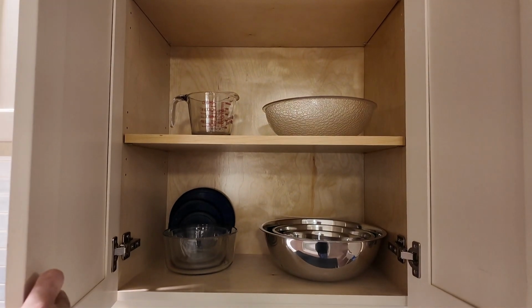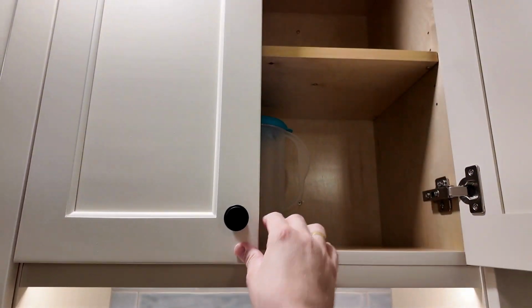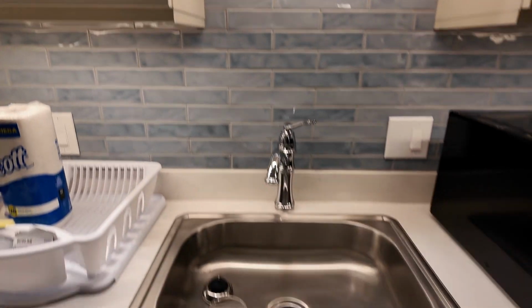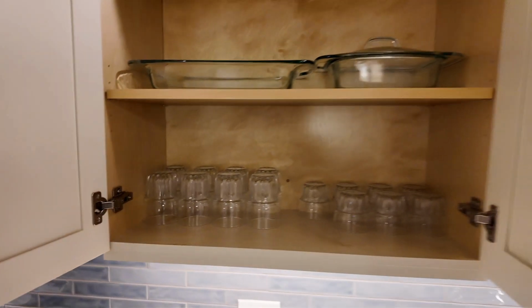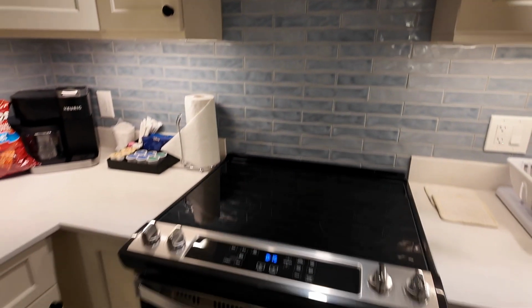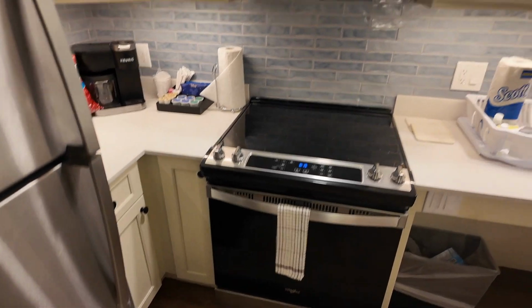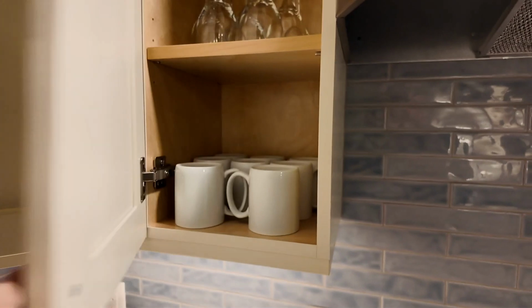Again, some of the dishes that we're talking about. Up here, we've got a pitcher for making juice. Of course, you got your sink. I absolutely love this backsplash. Really beautiful. Again, more of your cutlery, dishes in here, cups for drinking. Here's a full stove. Perfect for making meals.